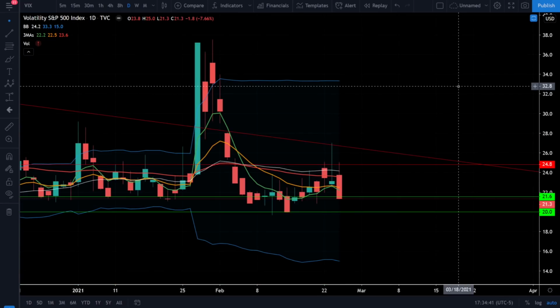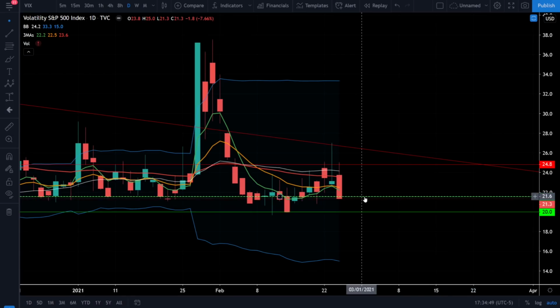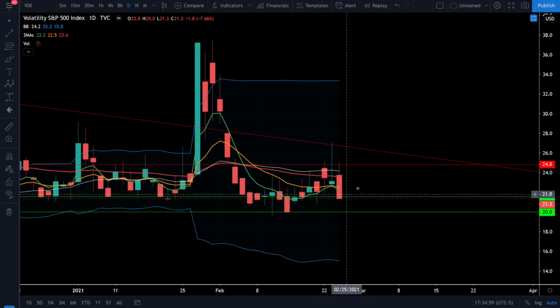Next up is the VIX, which is the fear indicator, and we did see the VIX getting absolutely destroyed today, going down negative 7.66%. The VIX did close below support at 21.5, but just barely, only going down 0.2 points below it. There is another support level down here around 20, and don't forget that the VIX could easily bounce off of any of these support levels and we could see more volatility and selling come right back into this market. So don't get too comfortable just yet.